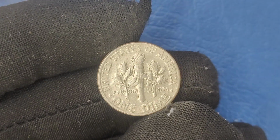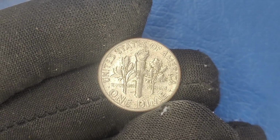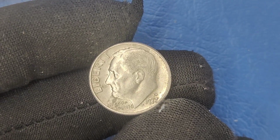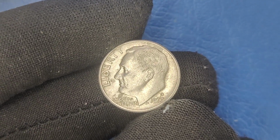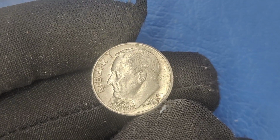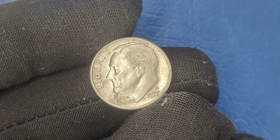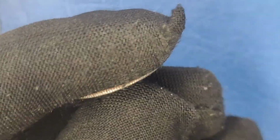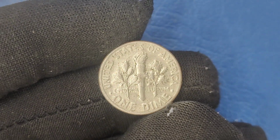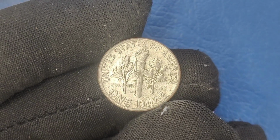Another factor that can drive up the value of a 1977 dime is the presence of a mint error. Mint errors occur when something goes wrong during the minting process. These errors can include off-center strikes, double dies, or missing elements. While not all 1977 dimes with errors are worth millions, certain rare and dramatic errors can make a significant difference in value. If you come across a 1977 dime with an unusual feature, it's worth having it evaluated by a professional.